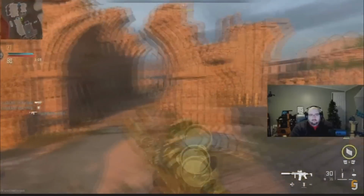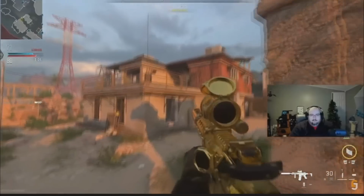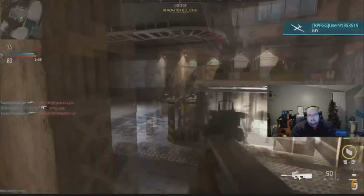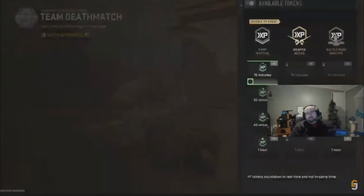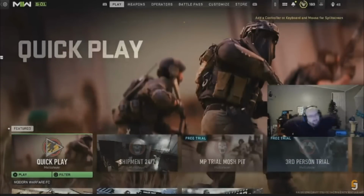Top frog camping left side of the map in the big building. My hands are cold, man. All right, let's pick people up.